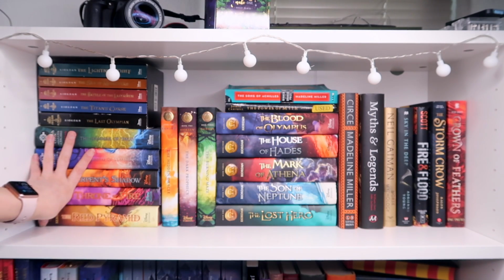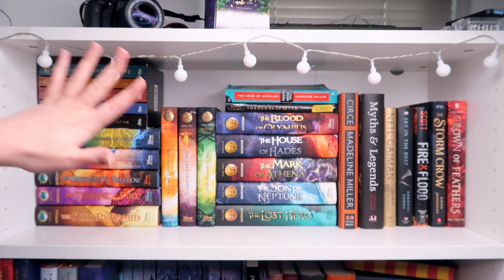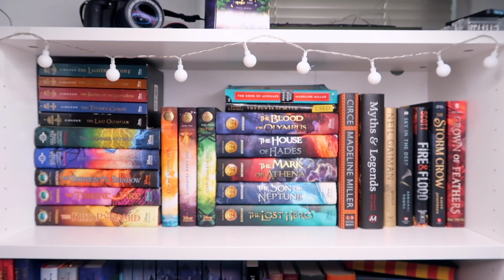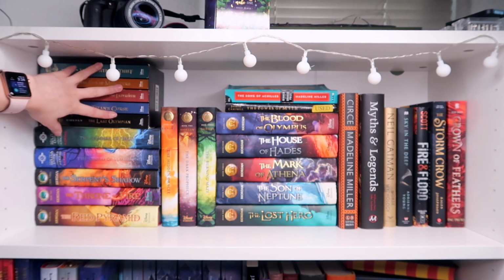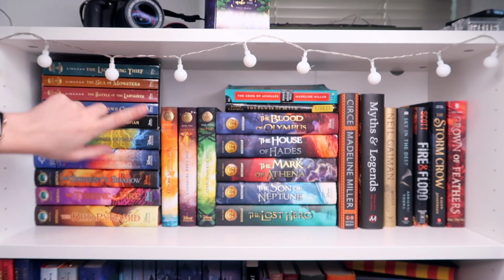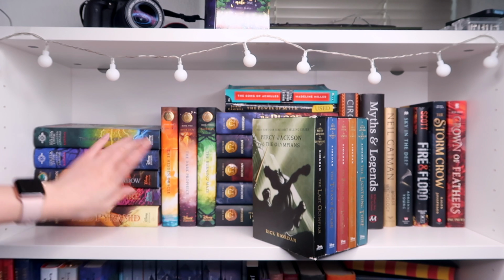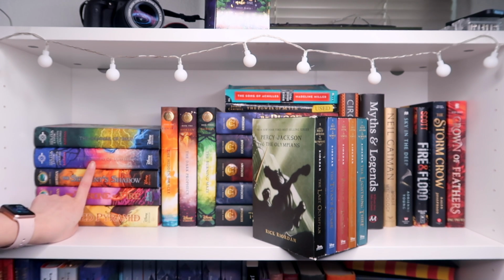And over here we have mostly all of the Rick Riordan books. This one I kind of tried to keep themed towards Greek mythology or mythology in general. So we do have the Percy Jackson series in the box set, which goes from Lightning Thief, Sea of Monsters, Battle of the Labyrinth, Titan's Curse, and The Last Olympian. And then we have the first two books in the Magnus Chase and the Gods of Asgard trilogy.